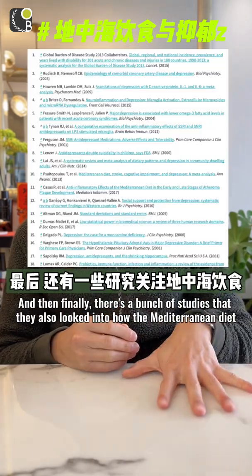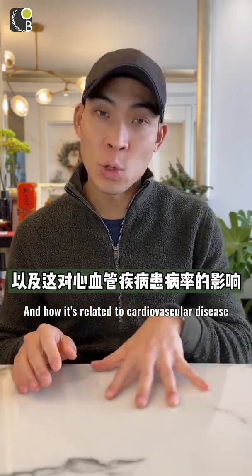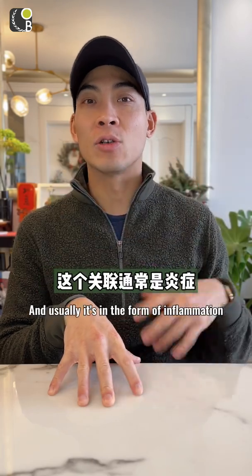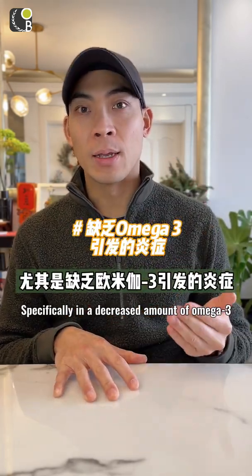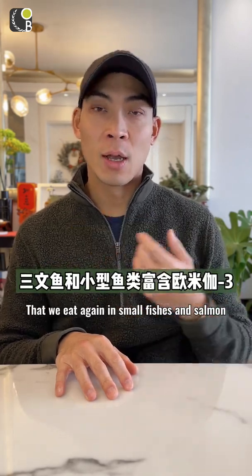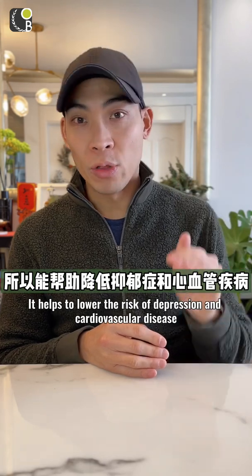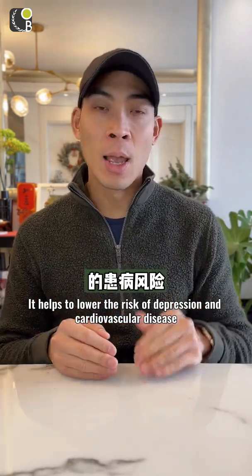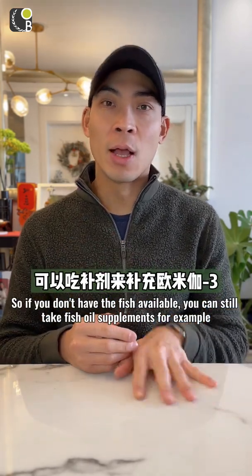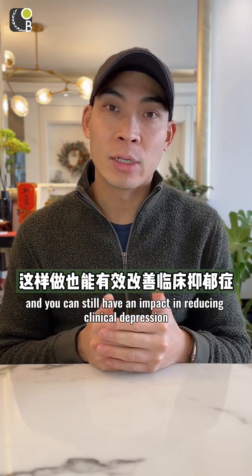And then finally, there's a bunch of studies that also looked into how the Mediterranean diet affects depression, clinical depression, and how it's related to cardiovascular disease. And they actually saw that there was an overlap with depression and cardiovascular disease, and usually it's in the form of inflammation, specifically in decreased amounts of omega-3, which is a polyunsaturated fat that we eat, again, in small fish, salmon. And so they found that the Mediterranean diet, because it is rich in omega-3s, helps to lower the risk of depression and cardiovascular disease. However, you can actually supplement the omega-3s. So if you don't have the fish available, you can still take fish oil supplements, for example, to get that up, and it can still have an impact in reducing clinical depression.